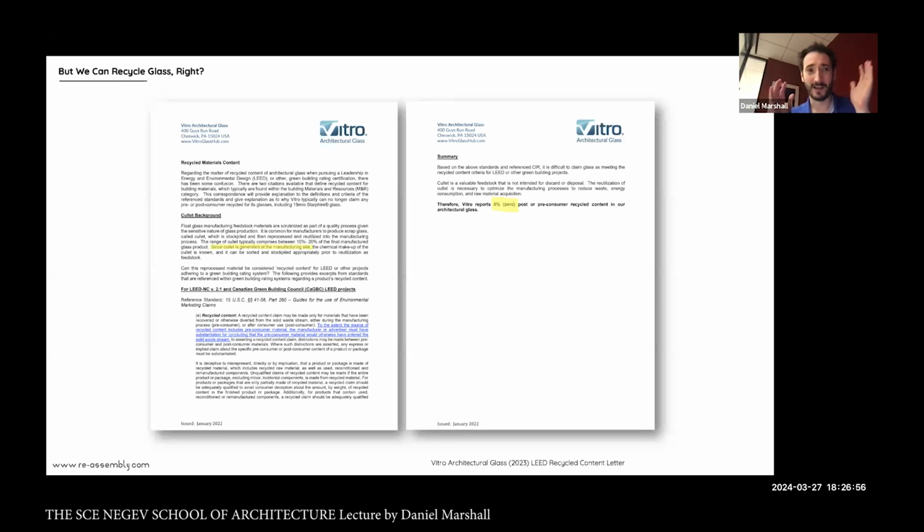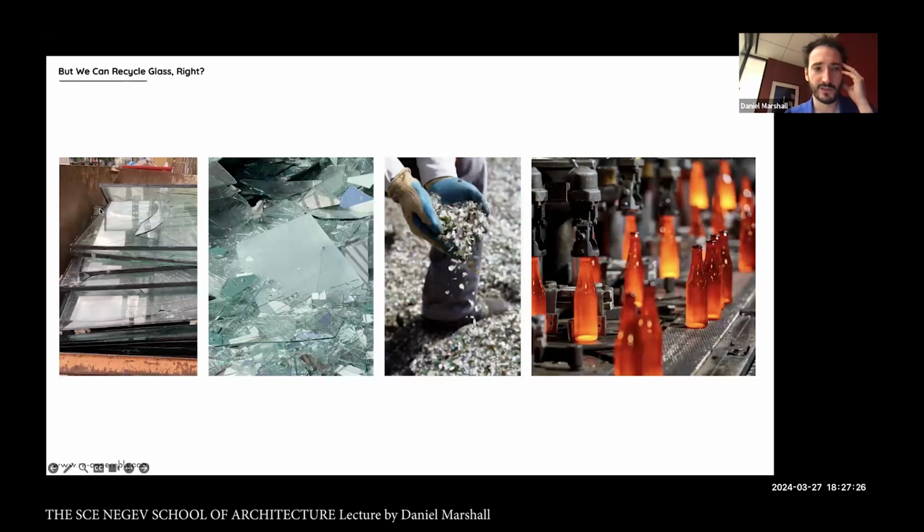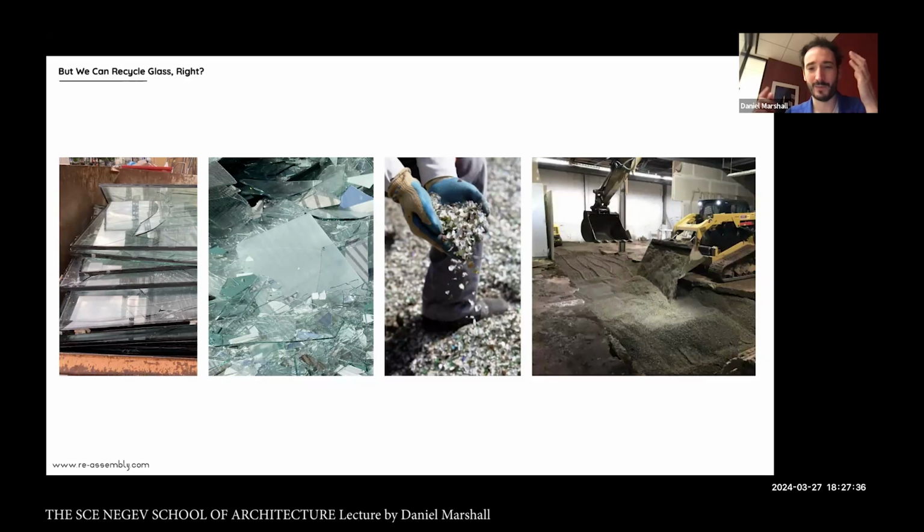So I think this is a pretty crazy thing. No one recycles architectural glass. Every time you build a building, it's entirely new virgin sand and energy being used to create that material. For the 200 million tons of glass that we produce as a planet each year, the float glass, the architectural glass that we care about, is being turned into glass bottles or going to landfill. So you take IGUs, the IGU becomes debris, and then maybe it becomes glass bottles. That's great, I'm a fan of glass bottles. It's good that we can make that, but it's a shame that we can't take that insulated glazing unit and turn it back into architectural glass again.